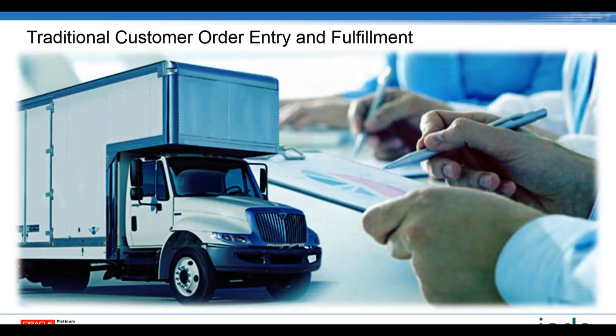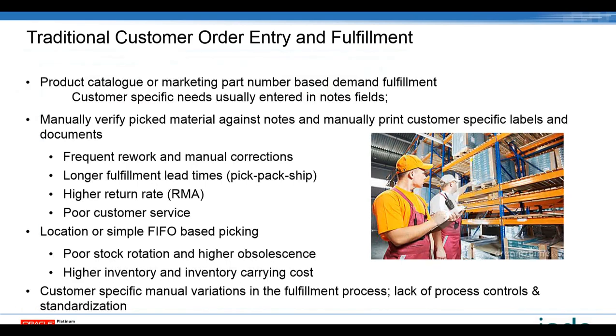Before we go there, we will see what a traditional customer order entry and fulfillment process looks like, at a very high level. Traditionally, companies have been selling their products using some kind of catalog. They tell their customers, okay, these are my products. Tell me which one you would like to buy. That is the traditional kind of buy and sell relationship.